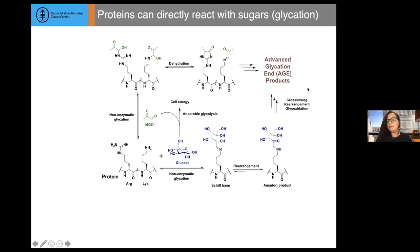And one of these AGEs is cross-linking. And why this was really interesting for us is because in epigenetics, as we said from the first slide, it's the dynamic transition of chromatin that gives it its regulatory foundation. And if you start cross-linking and reducing its dynamics, then you can disrupt its regulatory mechanisms. And of course, these are very detrimental reactions. And cells evolved many mechanisms to avoid them.